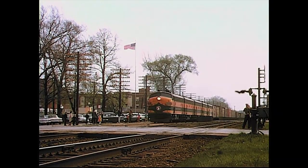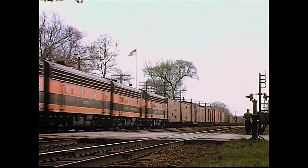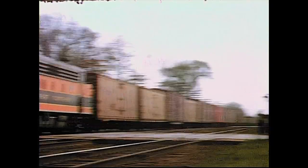Great Northern Power was frequently used to move freight from Minneapolis to Chicago. Here, a five-unit matched set of EMD power heads through Downers Grove.